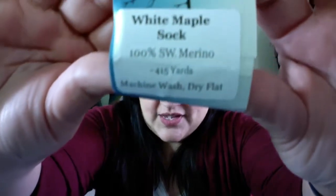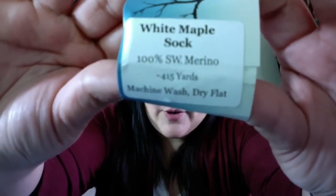This is Heather's White Maple Sock, which is 100% superwash merino and about 415 yards in the Khorasan colorway. This was from the March Color Study Club. I love the yarn. I love how it's knitting up. The pattern's a little fiddly. I have issues with the pattern.